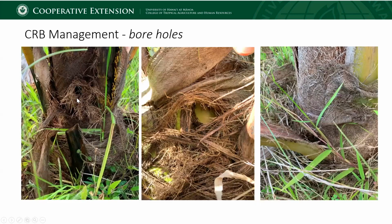Sometimes the hole is very easy to see. Sometimes it's not as easy because it's hidden by the old frond. So you have to put your finger there, see if it's actually a hole, and then hope there is not a centipede there. But those are the challenges of doing CRB research. We cannot control where the beetle is.